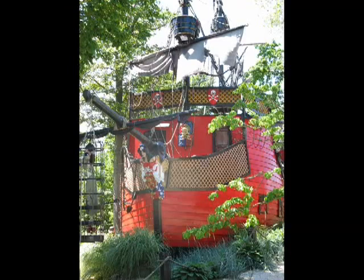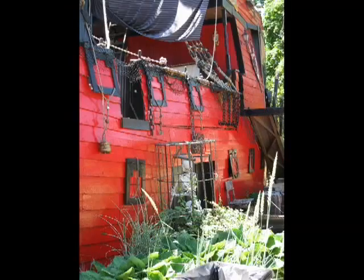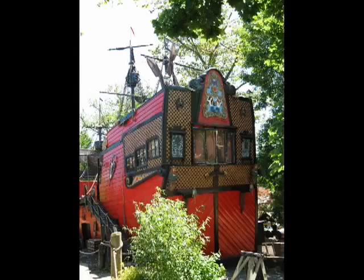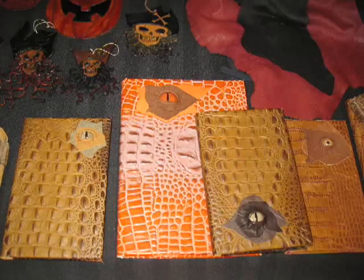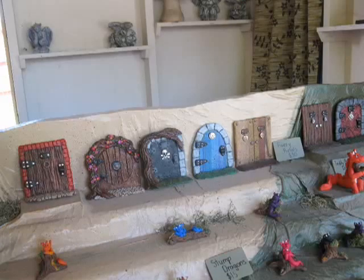Look at this neat pirate ship. That guy's been there for a while, I guess. Pretty big ship. Here's the Viking horns, and behind it, that castle's made out of leather. We started looking at these notebooks, but then they started looking back at us. These doors were called fairy portals. I thought they were kind of neat.